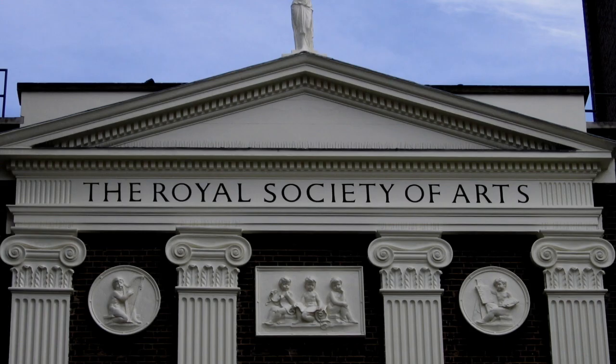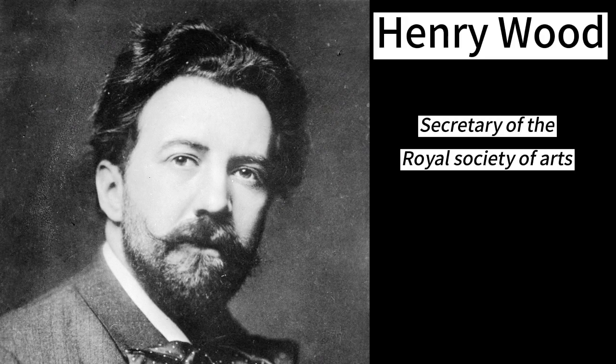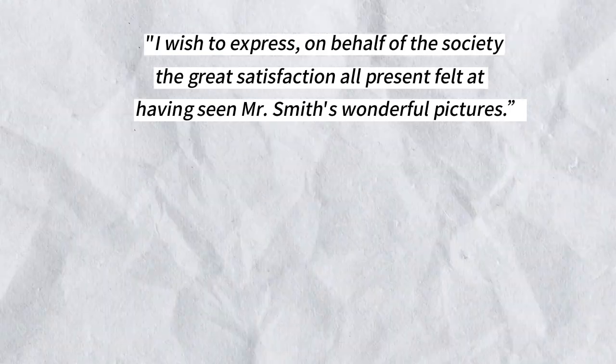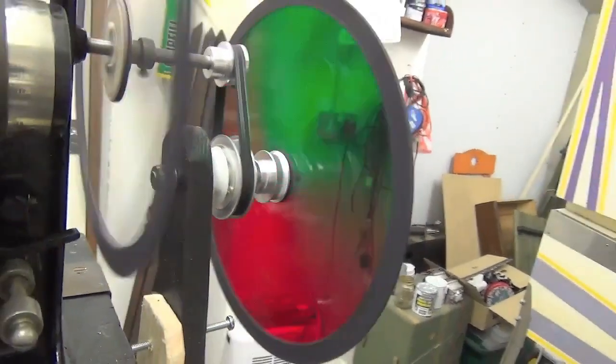On March 9, 1908, Smith gave a presentation before the Royal Society of Arts, where he discussed the process of developing Kinemacolor from Turner's work. He received several pieces of positive feedback. Henry Wood, secretary of the society, claimed, "I wish to express, on behalf of the society, the great satisfaction all present at having seen Mr. Smith's wonderful pictures." This event was the first to pave its way towards Kinemacolor's success.